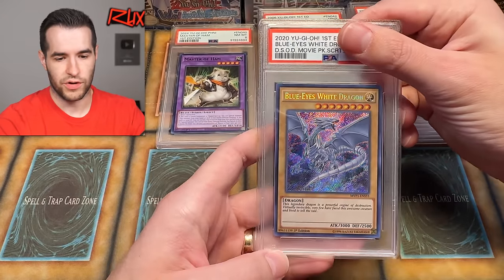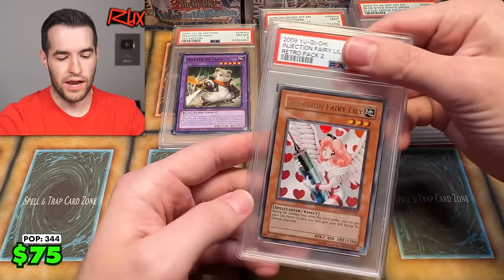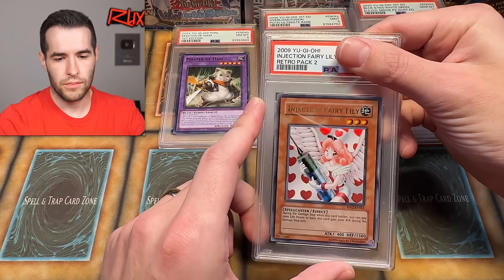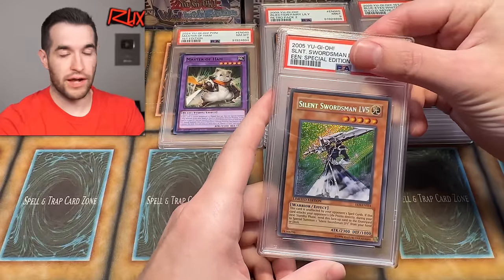We have a Blue Eyes White Dragon secret. This would be cool. Yes, that's a sweet card. PSA 10 of the Blue Eyes White Dragon secret rare first ed. Ejection Fairy Lily. I think we pulled this one too out of Retro Pack 2. 9. Okay, just a 9. Pretty good return so far, though. We're doing pretty good, other than, of course, Acid Trap Hole.